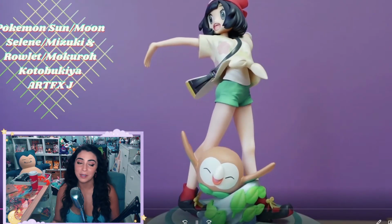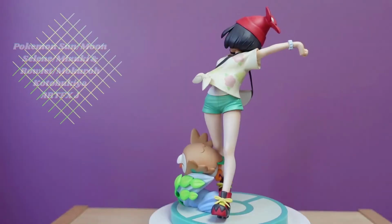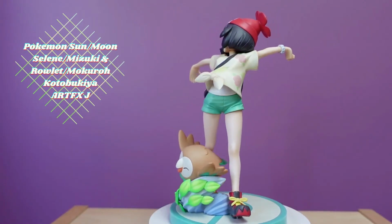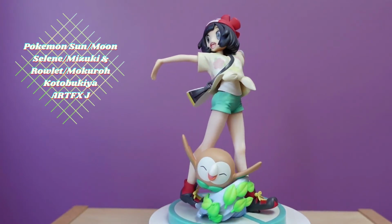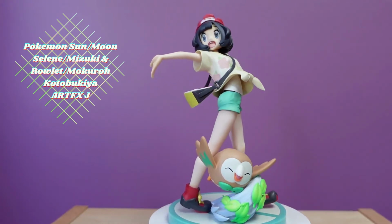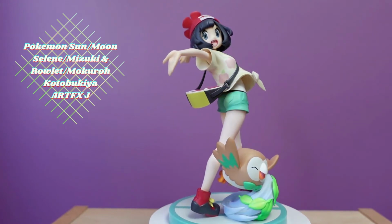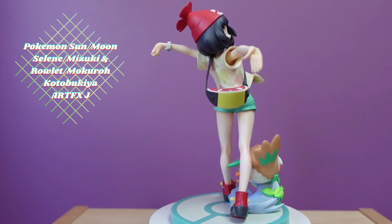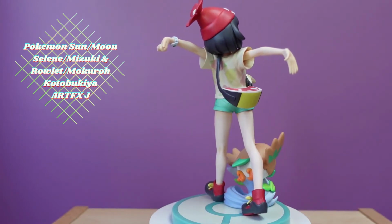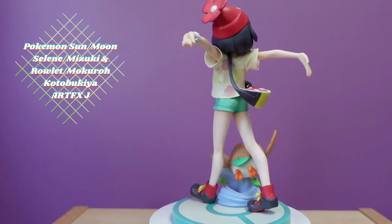Pokemon Sun and Moon, it's my favorite, and I love this design. She's so happy. Her little watermelon bag, I believe it's a watermelon, could be an orange slice. Anyway, super cute. And Rowlet looks awesome. Little windswept, little leaf design. He looks so happy. They just look like they're having a great time, a great team.